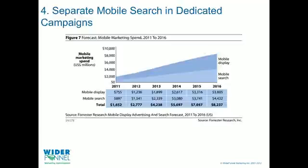Mobile is an exploding field right now, and this same Forrester research study forecasts an average growth over 30% year over year for the next 4 years. And my experience shows that people behave differently in mobile and desktop environments. Do separate your mobile search in dedicated campaigns so you have more control over the budget and over your messaging.